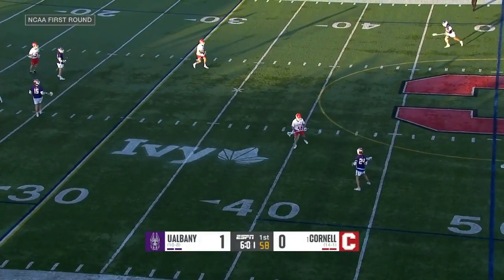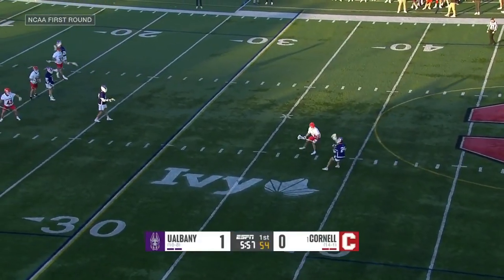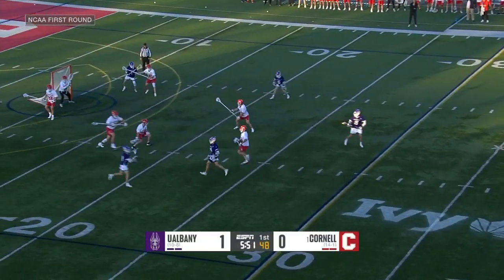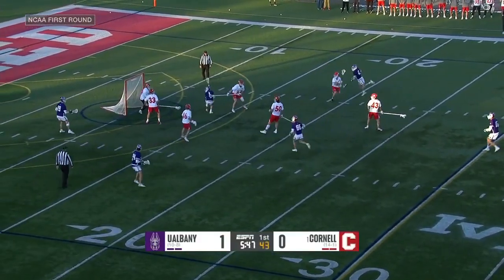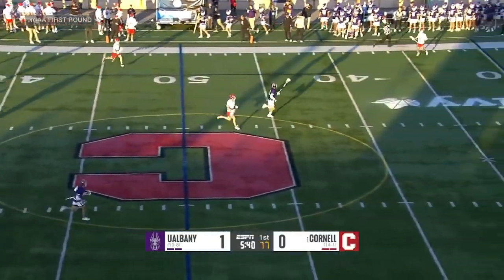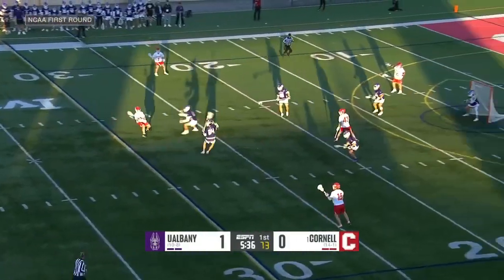Hey, this is a Cornell offense that scored 20 goals in the Ivy League championship game and still scoreless here. You just get the sense, though, Jay, this is only going to last for so long. If you're UAlbany, you have to take advantage of what is happening right now. And right now, Cornell dialed in defensively. You see them getting in the way of passing lanes, soaking shots, and off running in transition again.